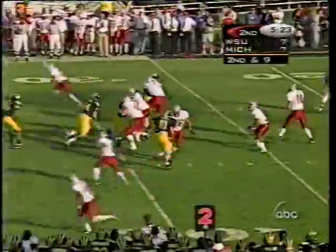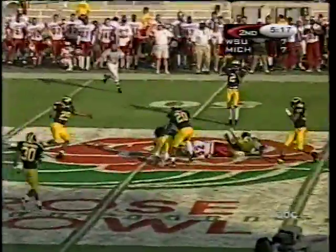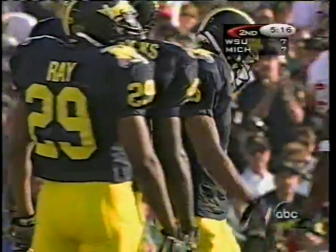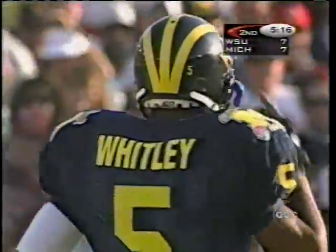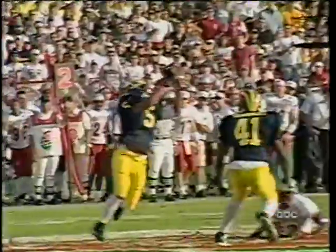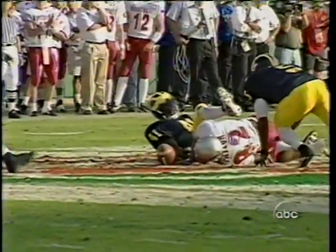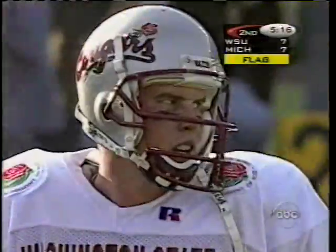Second down. Leaf has protection this time, and it's dropped. My goodness, it was in the hands of James Whitley, the freshman from Norfolk, Virginia, and James couldn't put it away. I think one of Whitley's teammates knocked it out of his hands. There's a penalty flag back where the ball was thrown. James Whitley on the coverage. Yeah, I think he would have held on if Hendricks, 41, hadn't knocked it out. We've got a penalty against Washington State.